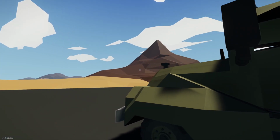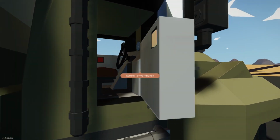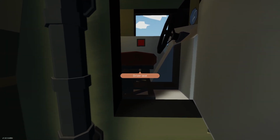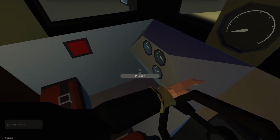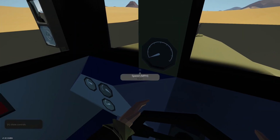It's British. I forgot. It's British. We got to get on the British side here. So nice. Let's go ahead and jump in. I like, you know, the cockpit feels a little bit cramped, which I like. You know, it feels like you're actually in the proper cockpit.